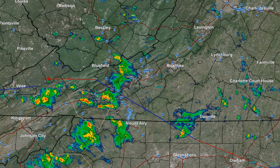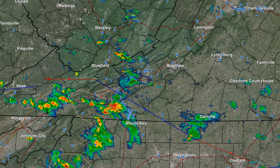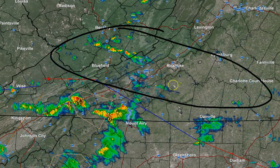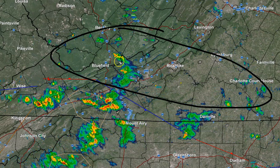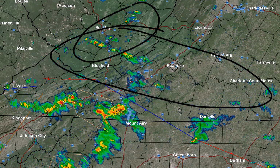Again, on the north side of the front here, we are going to pretty much be a little safer in terms of seeing activity that will be elevated. So it could still rain hard, you'll still get some thunder and lightning, and again we could still see some flooding, which is why the flood watch is in effect.